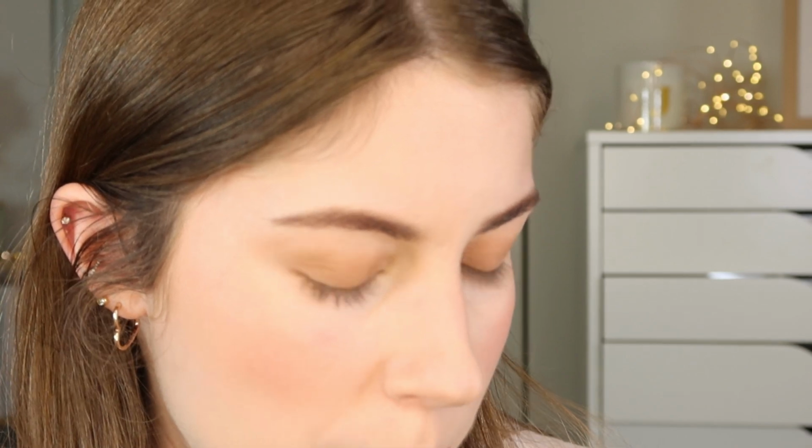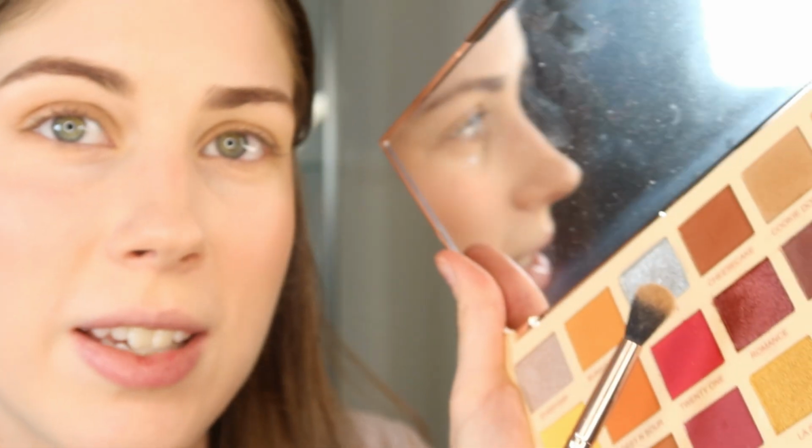So I'm going to go in a bit more with the shade. Actually, I think I'm going to, chocolate orange. No, with the shade cheesecake up here.